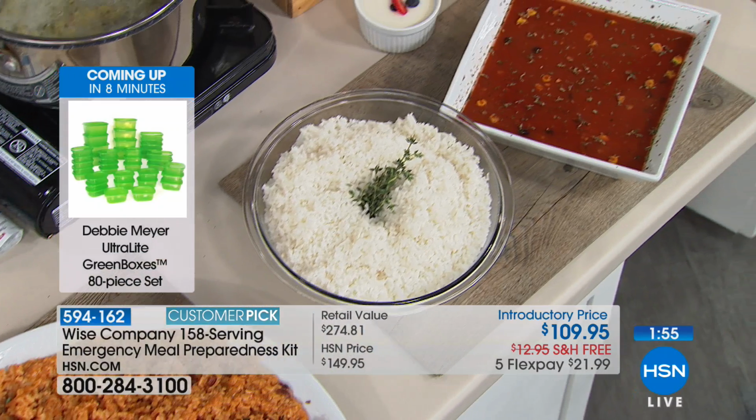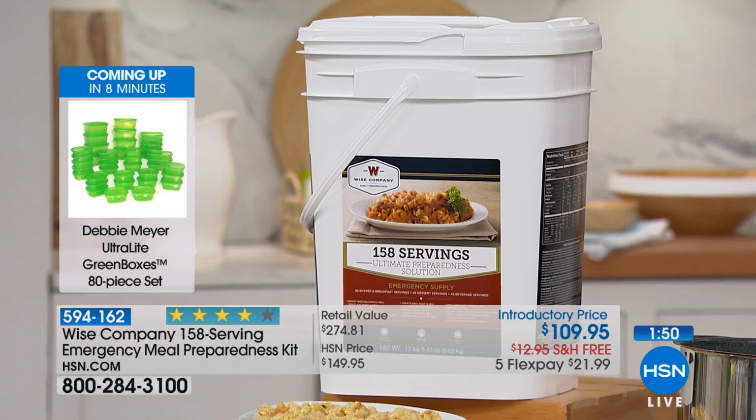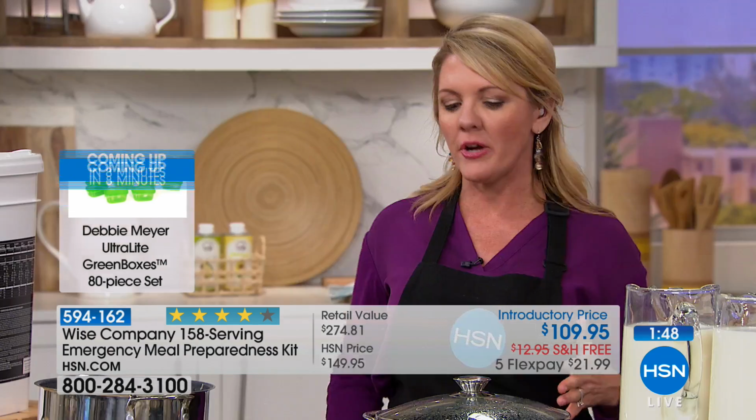And you'll be so thankful at that point that food is part of the equation, because again, there's going to be other things that come up. There's going to be other things to worry about. This takes out the stress of food. It is 158 servings. The value is amazing, less than 70 cents a serving.